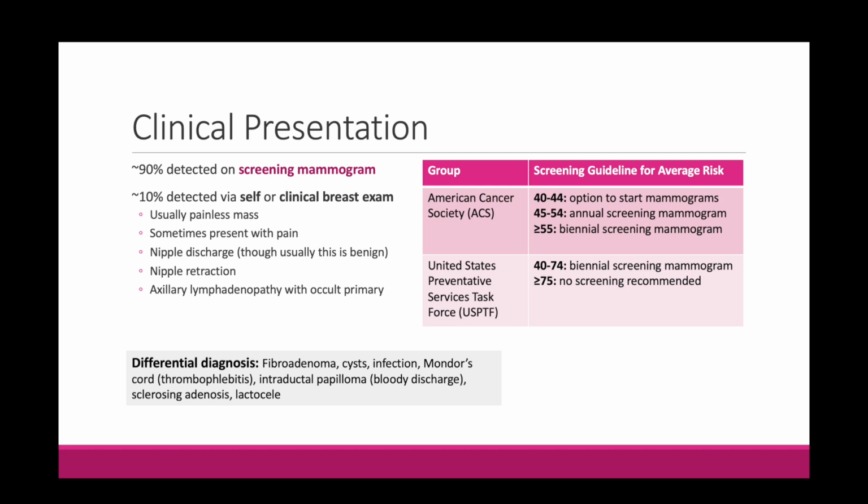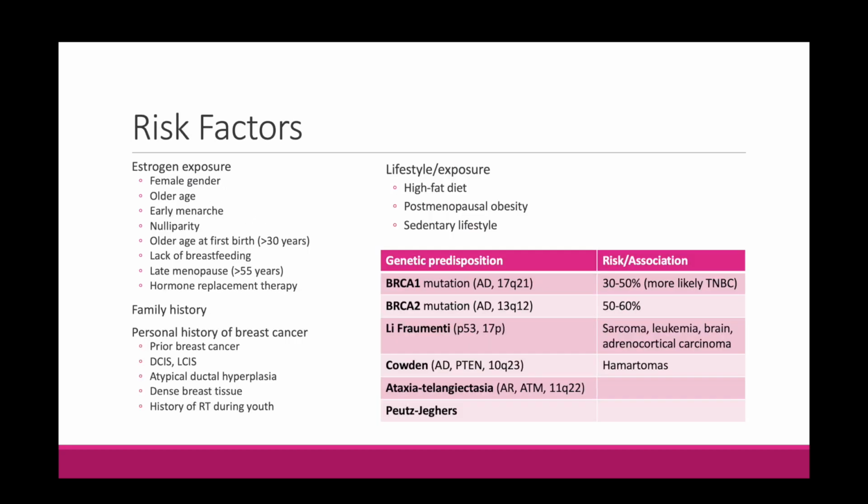In terms of a differential diagnosis for a breast mass, you can think about fibroadenoma, cysts, infection, thrombophlebitis, which you'll hear the word Mondor's cord for thrombophlebitis, intraductal papilloma, which often presents with bloody nipple discharge, sclerosing adenosis, or a lactocele. So it's important to keep in mind other causes that may contribute to a breast mass or breast pain or even nipple discharge.